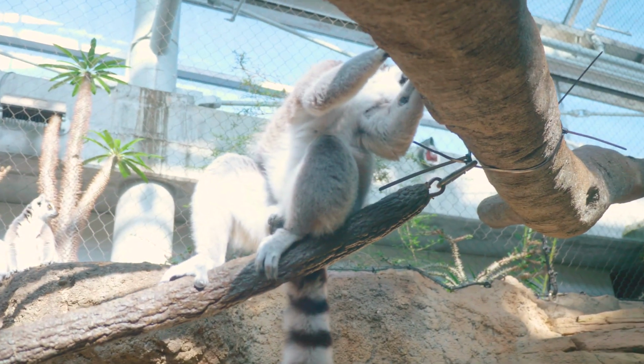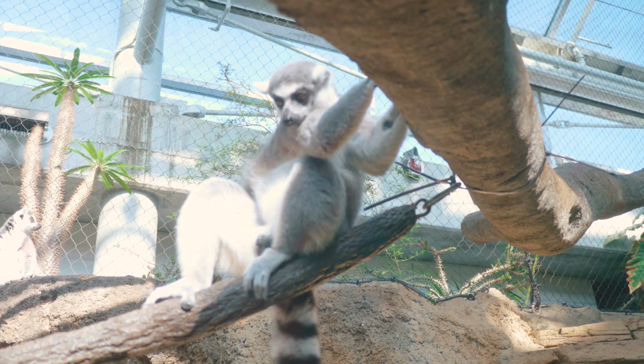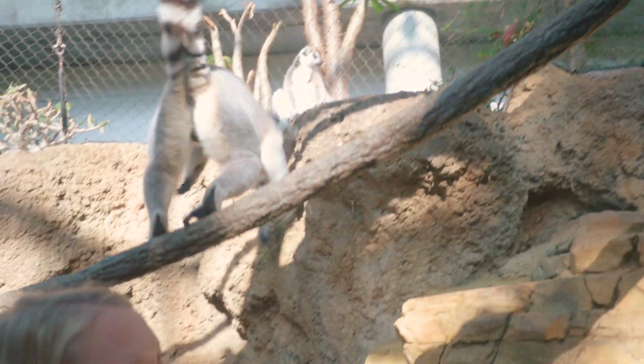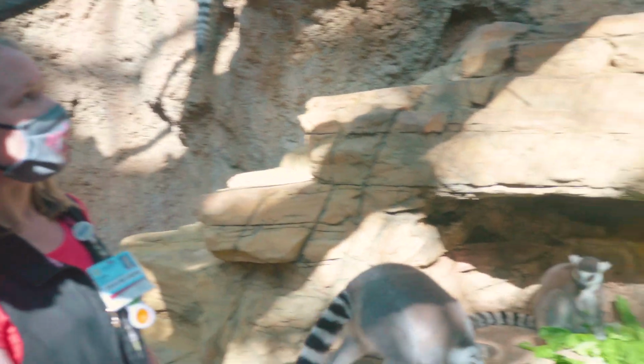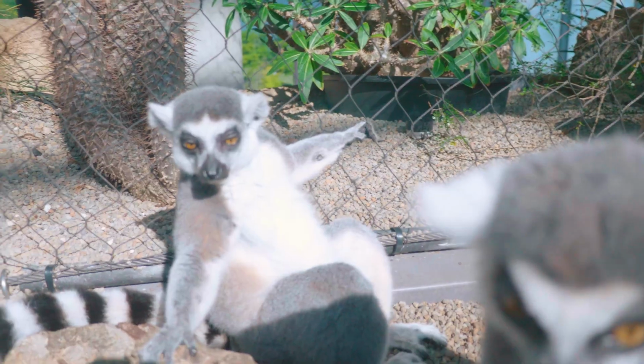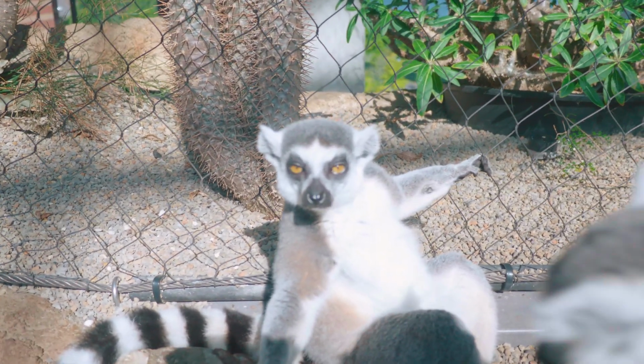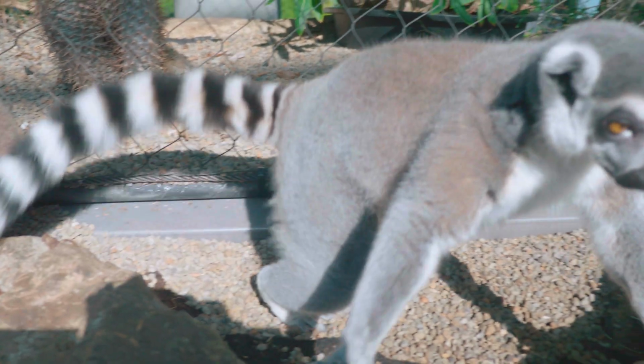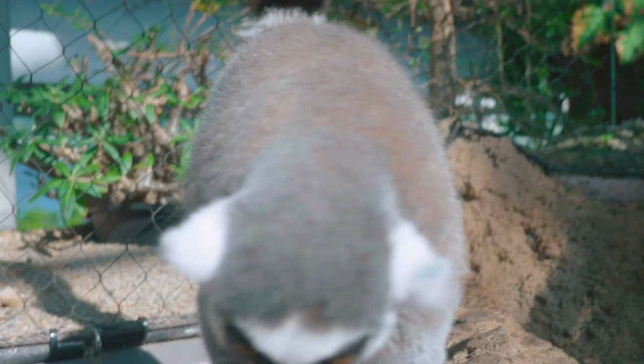You'll see him sitting up in the sun. They're also really known for doing a sun basking behavior called the sun worshiper. So it looks like a little lemur yoga. They hold their hands out like this and they just sit in the sun, and it's really cute. He looks like he's getting ready to do it, but he looks also kind of sleepy. Kind of like sometimes when you eat a big meal and you need a nap. They do that quite often.